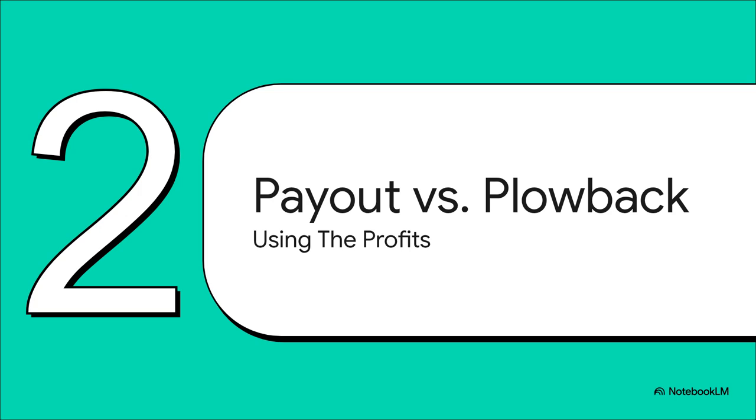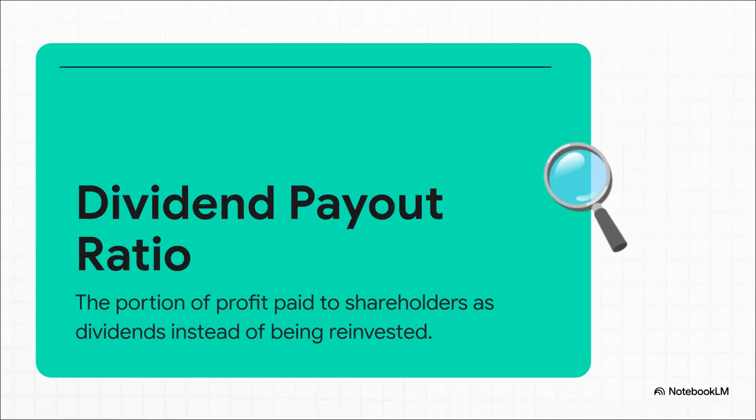All right, so we've got this profit engine running at 20%. Awesome. But now the company has a big decision to make. What do we do with all that profit? And this brings us to the second piece of our puzzle, the choice between paying it out or plowing it right back into the business. So one path they can take is to share the wealth, right? Give some of that profit back to the owners, the shareholders, as a cash reward. We call that a dividend. And the dividend payout ratio tells us exactly what chunk of the profit is being handed out.